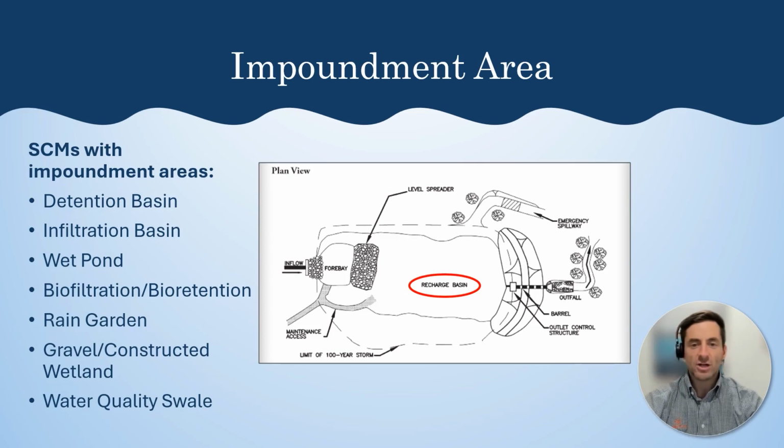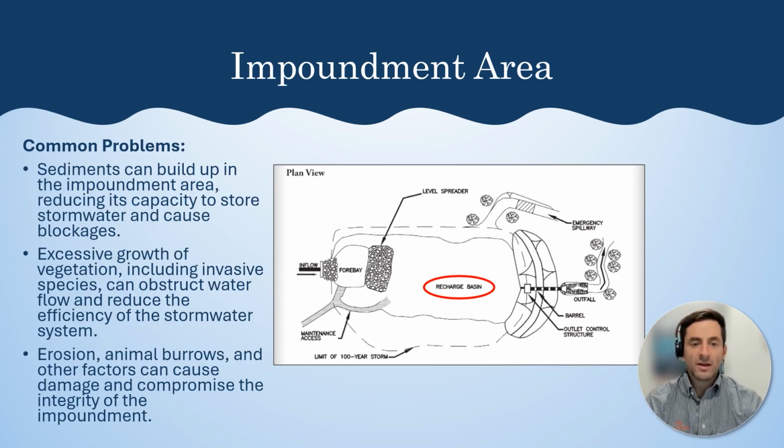Detention basins, infiltration basins, wet ponds, bioretention, biofiltration systems, rain gardens, gravel constructed wetlands, and water quality swales all include some form of impoundment. Sediments can build up in the impoundment area, which can reduce its capacity to store stormwater and cause blockages. Excessive growth of vegetation is another common problem, including invasive species. The vegetation can obstruct water flow and reduce the efficiency of the stormwater system. Additionally, erosion, animal burrows, and other factors can cause damage and compromise the integrity of the impoundment.